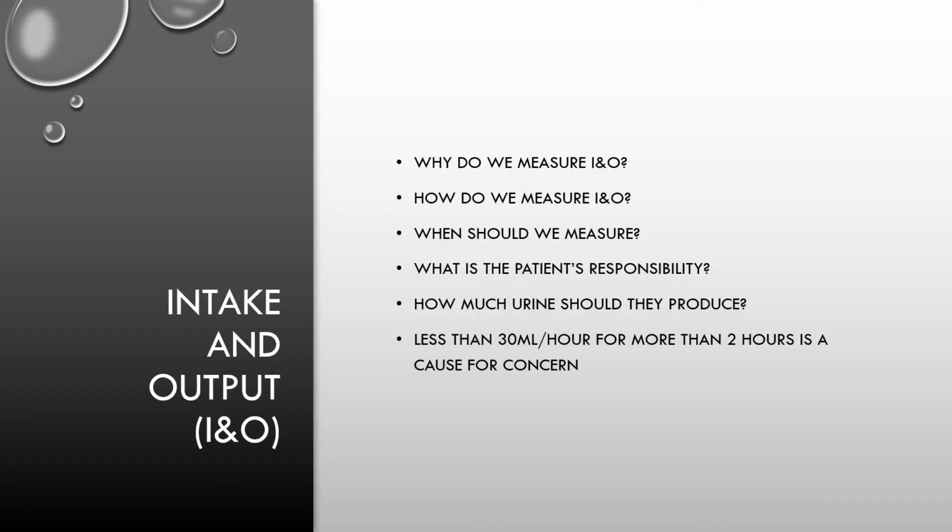So why do we measure I&O, or intake and output? It really gives us great information. Our 24-hour input and output should be essentially the same. If you drink 2.5 liters, you should put out 2.5 liters. Some output we may not be able to measure though: respirations, perspiration, right? That's just fluid that we are putting out, but difficult to measure. Concerns happen when we drink 800 but we put out 2,500, or vice versa, if we take in 2,500 and only put out 800.